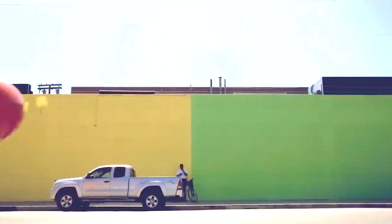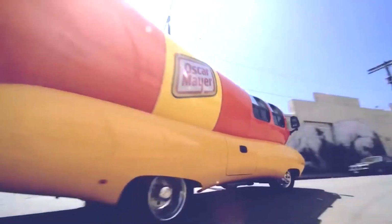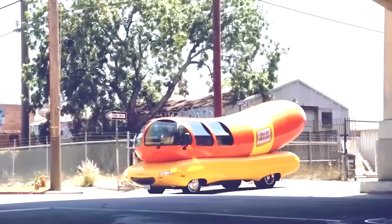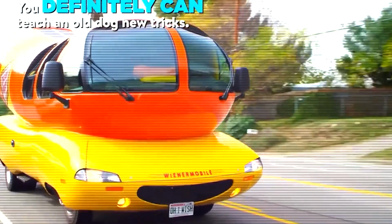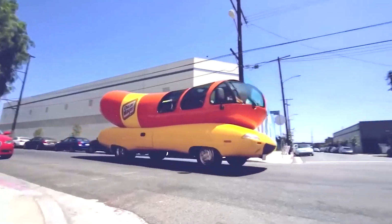The purpose of the Wiener Mobile is to generate excitement and draw attention to Oscar Mayer products. The vehicle's distinctive design captures the playful and light-hearted spirit of the brand, making them a memorable sight on the roads. The original Wiener Mobile design features a hot dog-shaped body on a bun-like chassis, complete with wheels and various branding elements. Over the years, different versions and iterations of the Wiener Mobile have been introduced, each with its own unique updates and modifications. These Wienermobiles travel across the United States, engaging with the public, spreading joy, and promoting the Oscar Mayer brand.